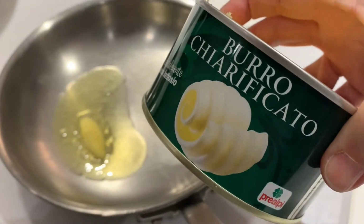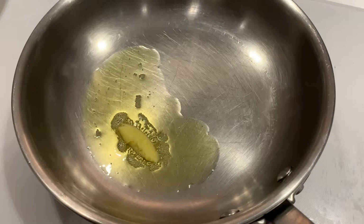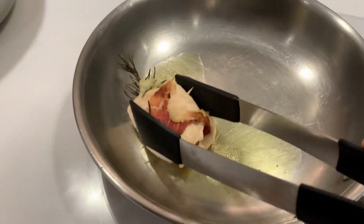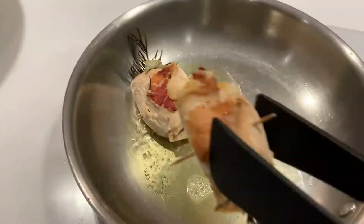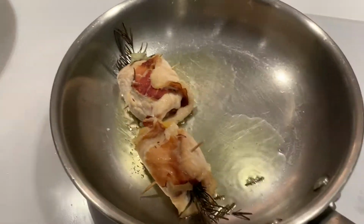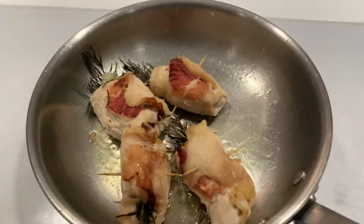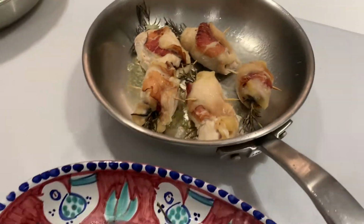After a wonderful walk in beautiful Bergamo, we are finally back home, and as you can see from the artificial light, it's dinner time, and I will warm and brown our chicken rolls in some ghee, that in Italian is called clarified butter.